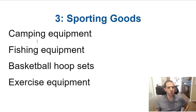Number 3 is sporting goods. So we're talking camping equipment, fishing equipment, specific things like basketball hoop sets. When I was a child, my mom and dad went to Walmart or the sporting goods store, and they got one of those basketball hoops that you set up by hand. I think it was a couple hundred dollars. You put sand in the bottom of it to make sure it doesn't wobble, and then it's got a little hoop, and we played basketball with it. Those are fantastic items. Now that I'm thinking about it, ours might have actually been the one that you cement into the ground, but we don't want to do those ones.